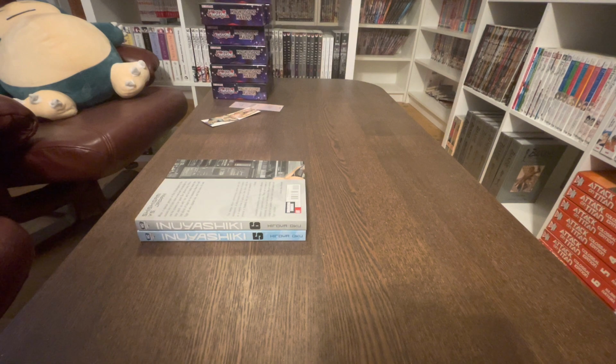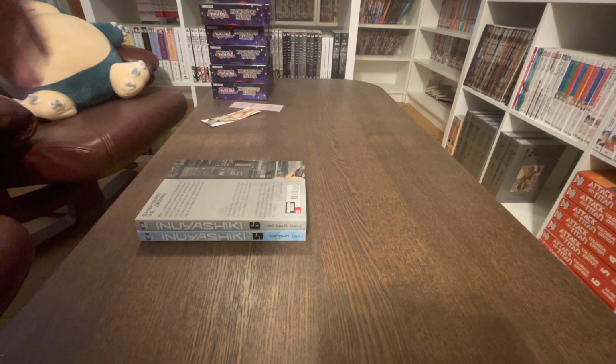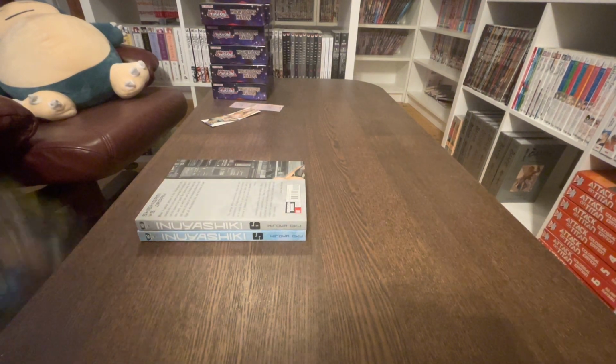Almost threw my entire stack of manga on the floor. Oh, it was caught by the table.